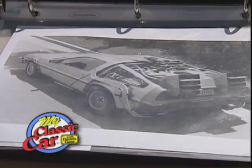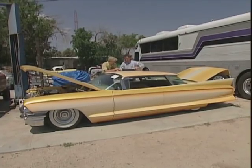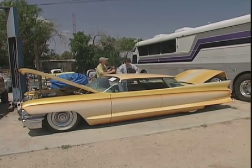Welcome back to My Classic Car. Gene Winfield's scrapbook of his historical Hollywood customs was incredible, but I just couldn't wait to get the scoop on this radical ride that was right under my nose.